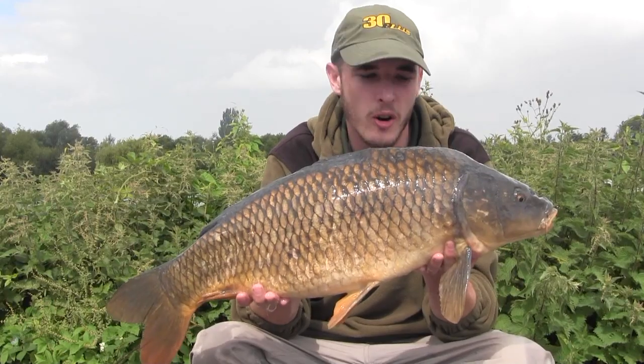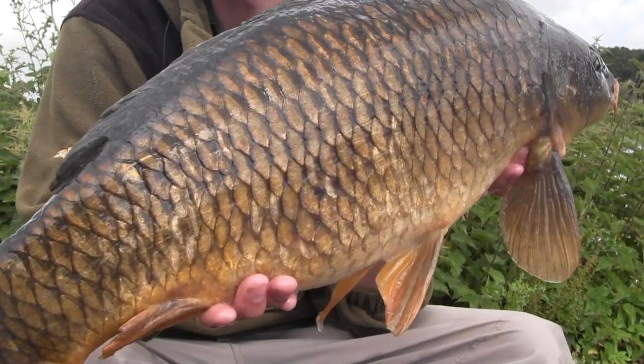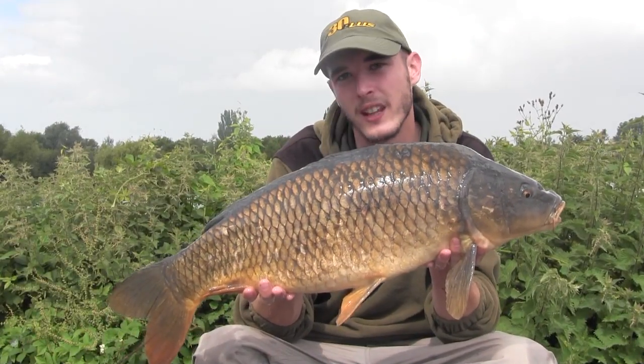Right, there we are, lovely common, mid-double, caught on the black and yellow ziggies. Around the same time I had the run yesterday, but luckily I managed to get this one in. Really pleased to get this one back.